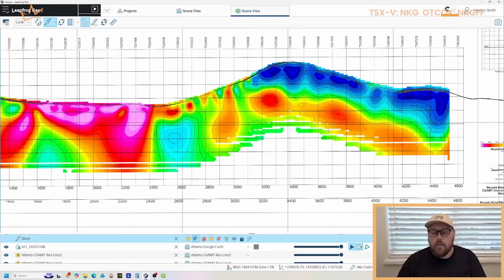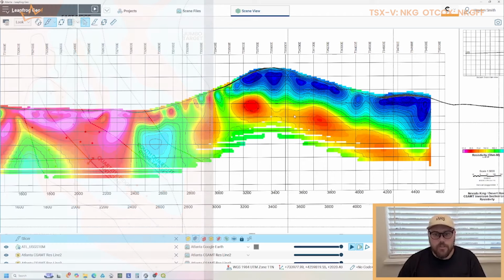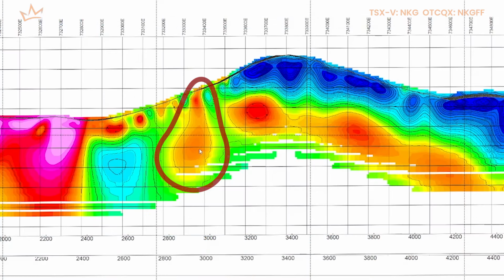Again, south one more time to section line 4. Again, now we are about 600 meters due south of where we started. We still see this gently plunging, verging to the west, intrusive body coming up along this major developed quartzite cap. And now we start to pick up what seem to also be intrusive bodies coming up along steeply west dipping structure on the west side of the quartzite ridge.